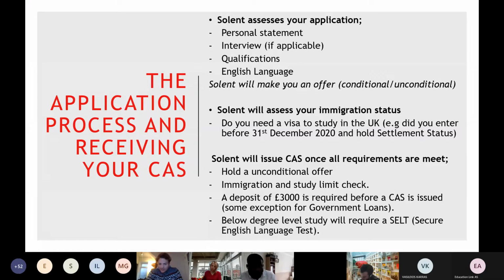So if you do need a visa, the additional information that we would need prior to giving you a CAS is that firstly, you would need to hold an unconditional offer from us. So I just talked a moment ago about the difference between conditional and unconditional offers. So what this means is we wouldn't be able to provide you with a CAS until you have completed the current qualifications that you are taking. So depending on which country you're from and when your qualification results are released is likely to depend on when we will be able to issue you with a CAS.